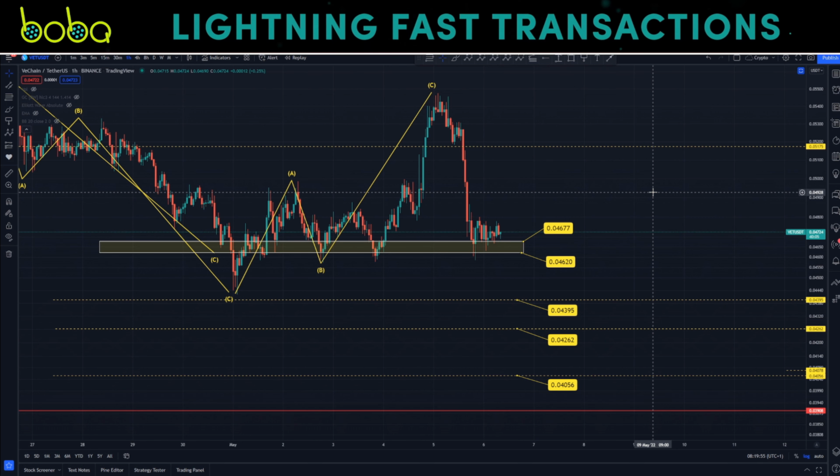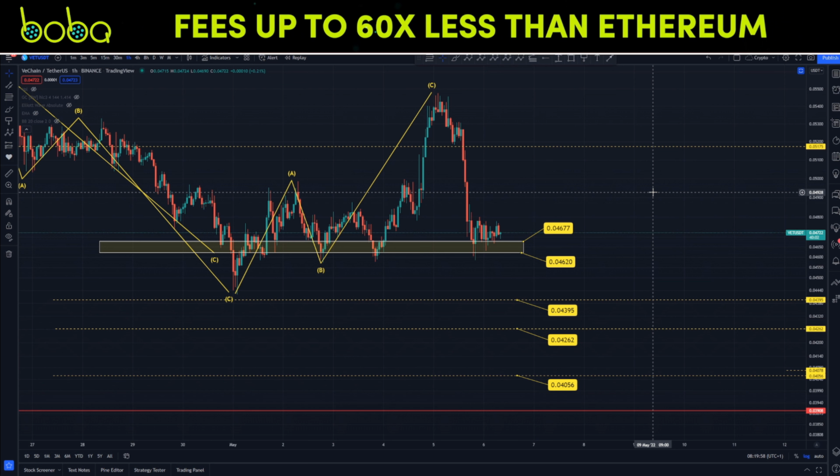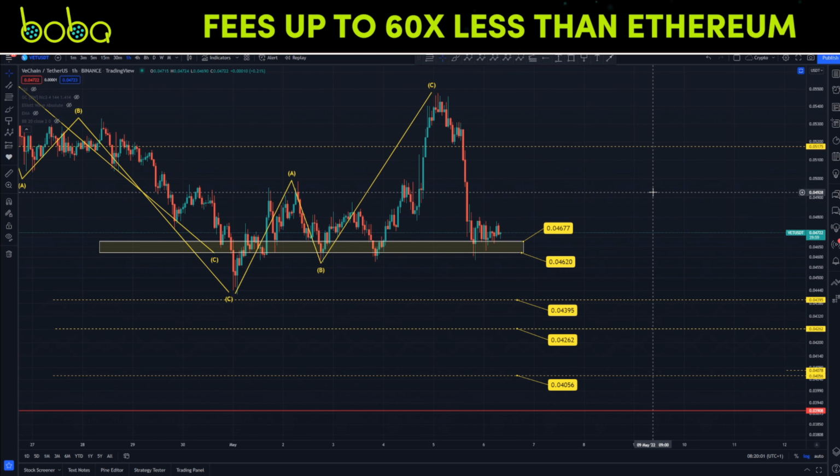Okay, guys, let's get into this. Okay, so Vechain paired up with USDT. We're on the hourly chart, and Binance is our data source.